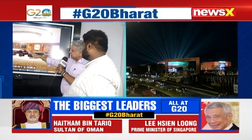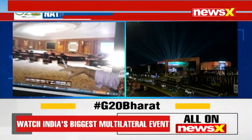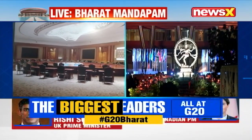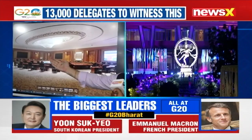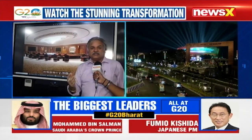So, this is the G20 Summit Hall, which is the main focus of the entire Bharat Mandapam. And when we were designing this, we wanted it to look like it is inspired by our Indian traditions. If you look at the choice of materials, for the entire walls we've used red sandstone and white sandstone, along with the jalis, which are done in white sandstone.